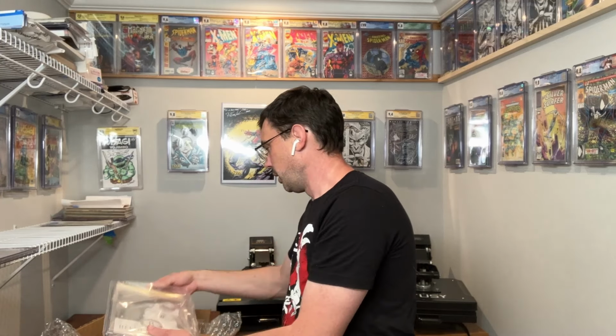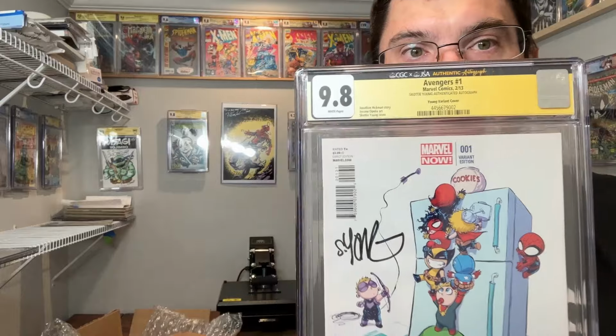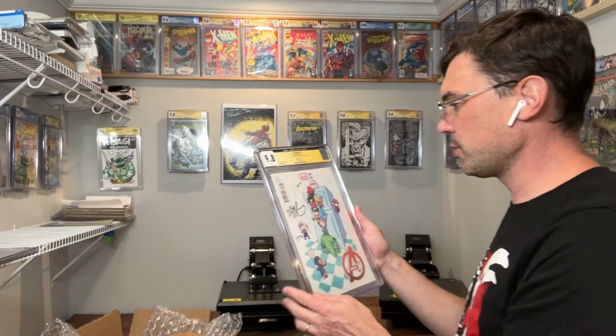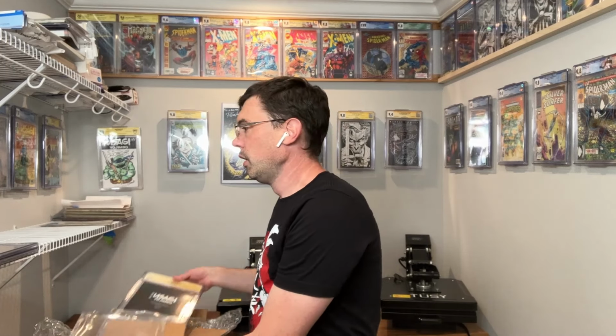The next one up here is going to be our Avengers number 1 from the Scotty Young variant. That one's also coming in at a 9.8 grade, which is exactly what we want. That's pretty cool for a dollar bin find, to be able to see the Scotty Young signature, pull it out, and then land a 9.8 verified signature on that. That one is definitely $1 well paid for. Of course, the CGC fees were way more than the book, but that's okay.